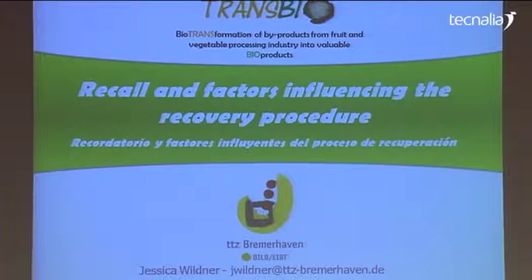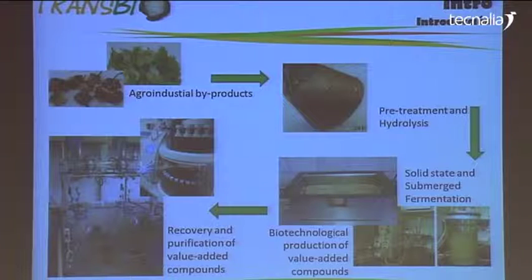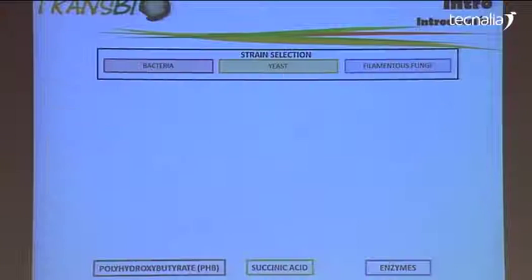Coming to the topic of the downstream processing. It's important to mention that recovery and purification is an integral part of the entire production chain, starting from the agro-industrial byproducts, the pre-treatment and hydrolysis, which we have heard about this morning, but also the solid-state fermentation and the submerged fermentation. Today, in those two case studies, I will focus on the submerged fermentation. And then at the end, coming to the recovery and purification of the value-added products.